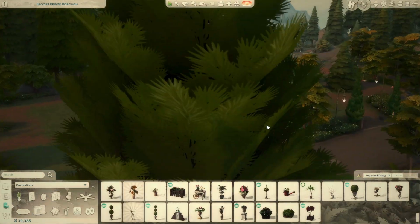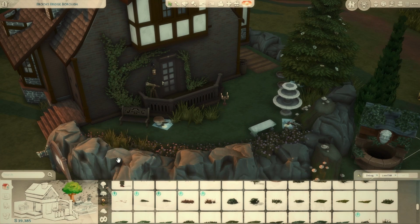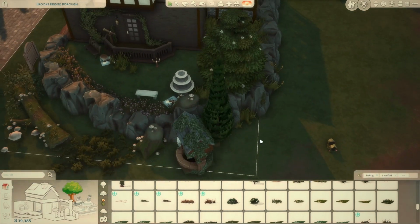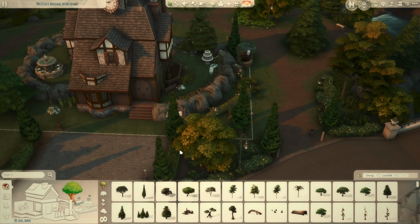I'll keep things open-ended, so if anyone plays the save file, they choose what they want. And if people do end up playing with the save file, I'd love to hear about what Sims they decide to play with.